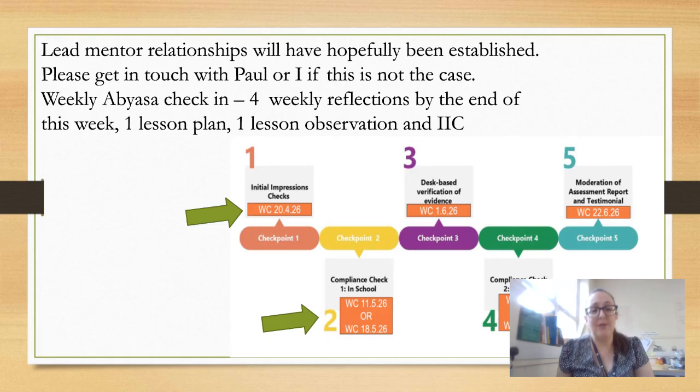Lead mentors, hopefully you've had a chance to connect with school mentors and that relationship's been established. If there's any trouble on either side, if anybody's struggling to get in touch with anybody or anything at all, you can get in touch with Paul, myself, or even the TPO team, and we can support facilitating that. If you are requiring us to come in a little bit earlier and your lead mentor's not available, again, just get in touch and we can get that sorted for you.